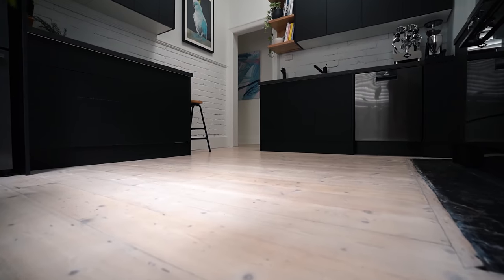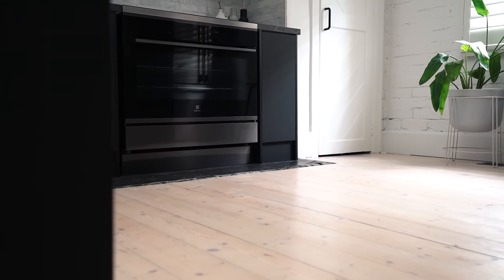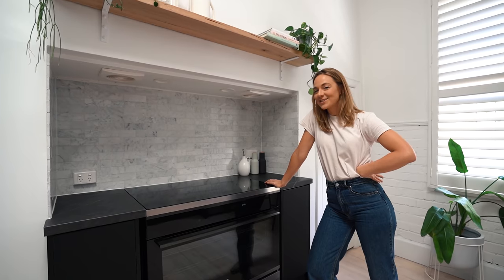About what we wanted to do in this space. So when it came to working out the space, what we wanted to do first and foremost was figure out what appliances we wanted. Which brings me to this handsome fella to my right. You're so sexy. And yes, we're now in a very serious relationship.